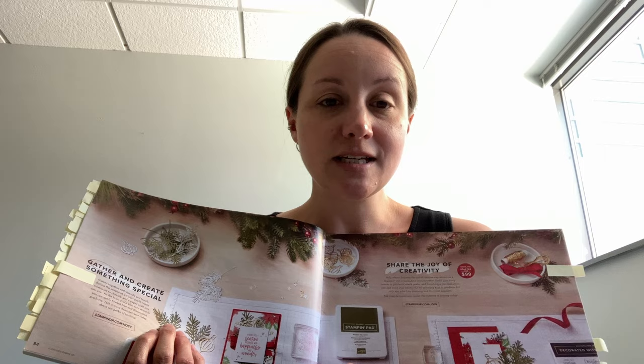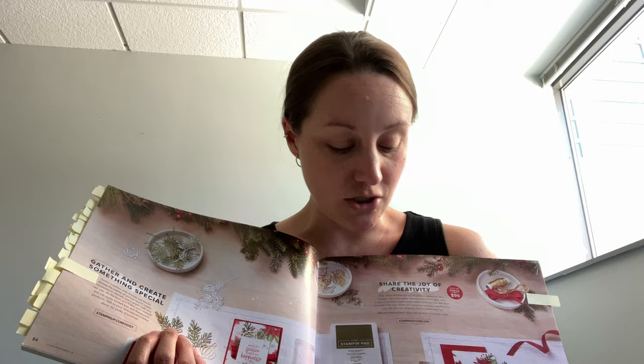All right, so last couple things. On page 84, it does talk about, again, the opportunity to host by getting people together to spend, or just spending your own up to a certain amount. Again, starting at $150, you earn rewards. During Sale-A-Bration, you earn even more. If you can get to that $300, you get that extra special free stamp set I showed you.